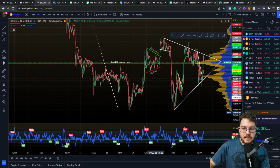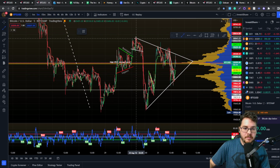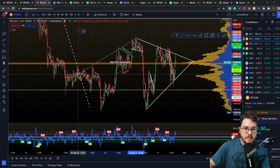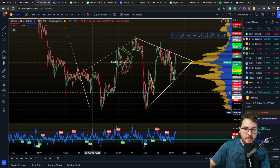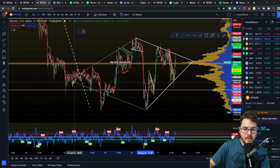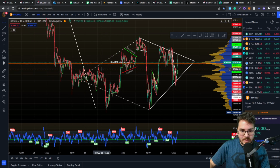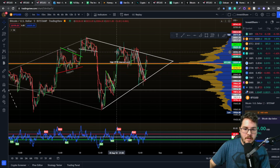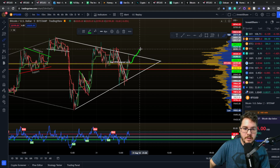It is technically viable to assume that this could be a diamond formation as well. We got this uptrend level of resistance along the way up to this peak, and we kind of have a support trend as well that you could look at as a diamond formation. However, just because it's a maybe, I'm not going to look at it like that. The structure that we're looking for before entering a potential long position: I want to see Bitcoin come up here and use this as support.